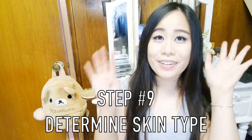Also, that brings me to step nine, which is determine your skin type. Growing up, I always assumed my skin type was oily because my face was gross, oily, and full of acne all the time. But it turns out my skin type was dry, and I wasn't moisturizing or exfoliating. I needed to exfoliate so all the products I was using would be effective, because before exfoliation, your face is like a crazy barrier against all these products. You may notice when you put on your moisturizer, it just slides right off and you feel oily afterwards. That's because you're not exfoliating.